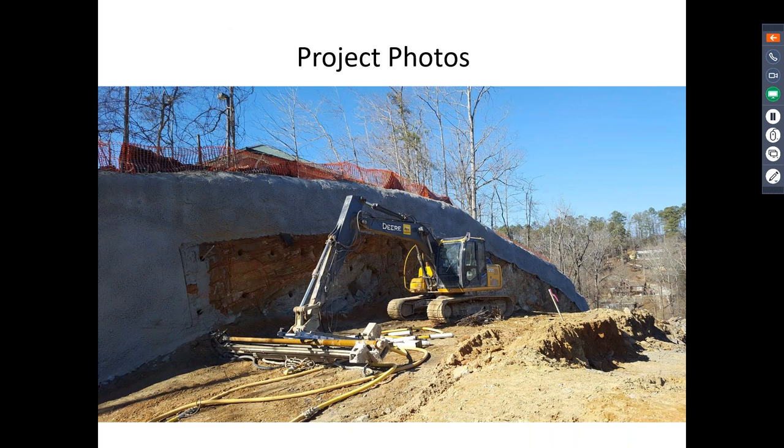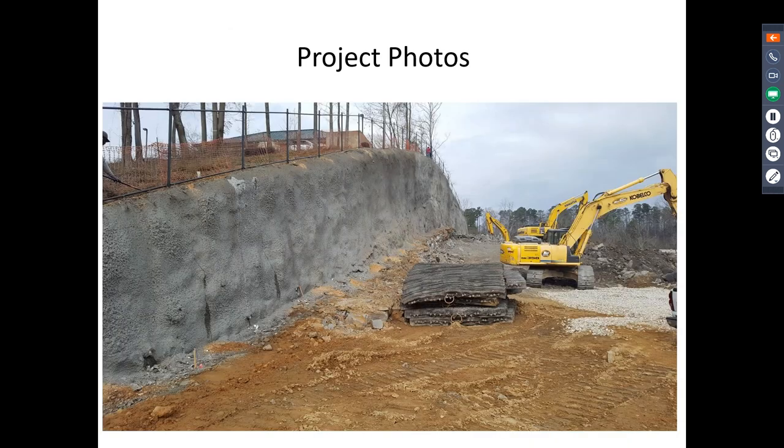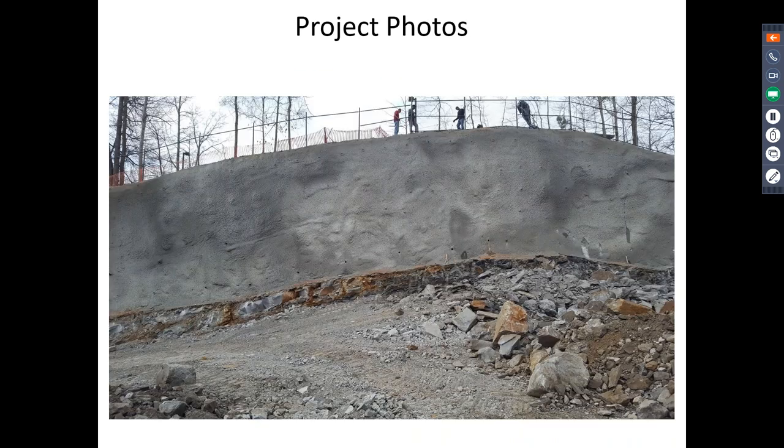This is construction in progress, nailing that upper portion of the wall, which is, I think, around 20 feet. It shows some more of the wall. You can maybe see the roof back there of the adjoining property, so it was real close to the top of this wall.